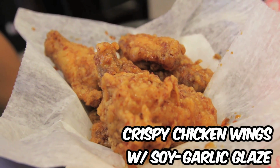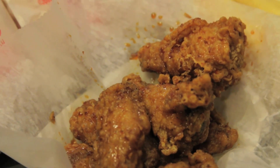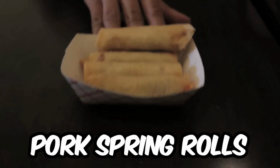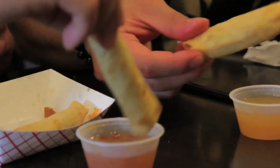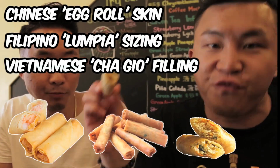Here we've got what looks to be fried Korean chicken wings with the soy miso glaze. Kids go for the drum, adults go for the wing. So it's fried to perfection, and the glaze comes really nicely with the taste. The chicken is really moist and tender. Pork spring rolls. So they use the Chinese egg roll skin, Filipino sizing, and Vietnamese filling.